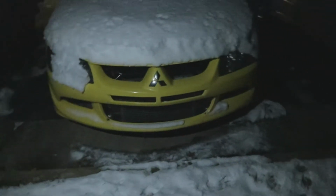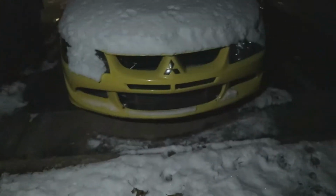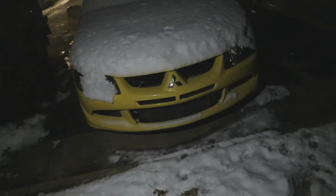So to compare notes, yes, it snowed again, but obviously the splitter is completely gone because we had to take it off because of all the braking and the lip and whatnot.